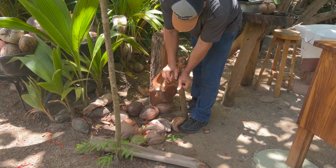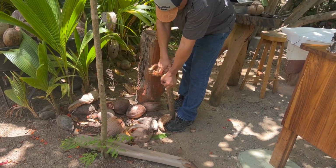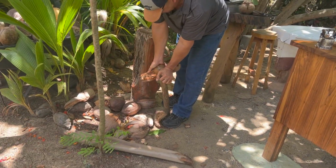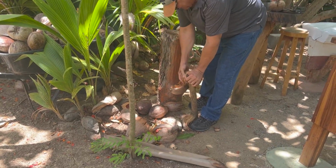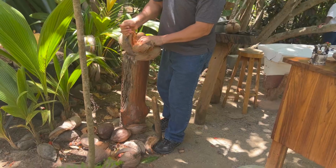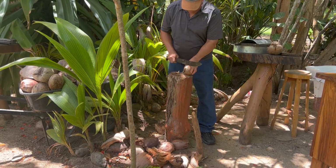But this is how difficult the coconut is to get out, see? Now this is a very, very hard coconut. You would have to work him like this, see? See how difficult it is to get him out? You've had to make a living making coconut oil in this time, okay? He's from the young generation.